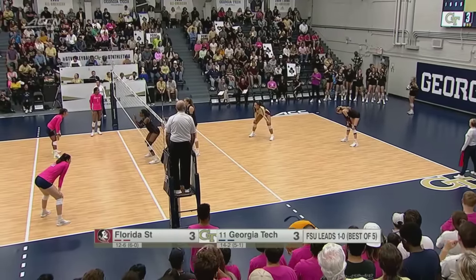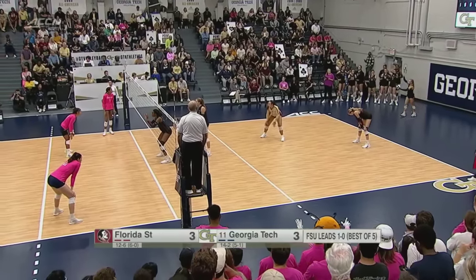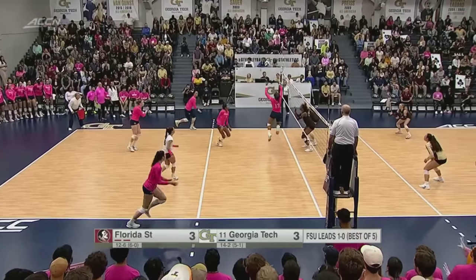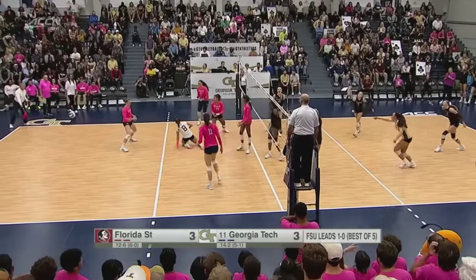Kenna Phelan. What a story. Her family, her mom Jessica, played for Chris Poole when he was the head coach at Arkansas. Was his first ABC All-American in 1997.